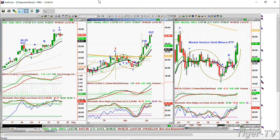My eye says everything about this should be that there's a pullback maybe to the 2720, maybe even 2680s, but there'll be one more spike over the next 2 weeks to say, yep, there's that leg D, doesn't have to go much higher. And then I think that gold could have a pretty decent time and some price pullback.